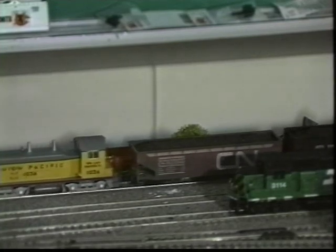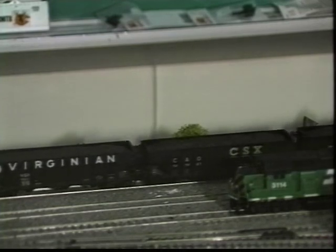This is a switcher leased from the Union Pacific by the Wyoming-Colorado, moving loaded hopper cars of coal to the appropriate interchange siding to be picked up by the Union Pacific. This switcher will also spot the passenger cars for tomorrow's tourist run.